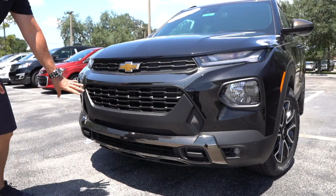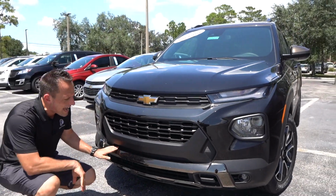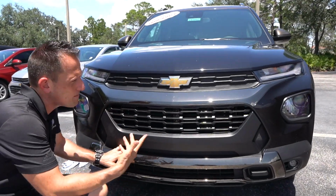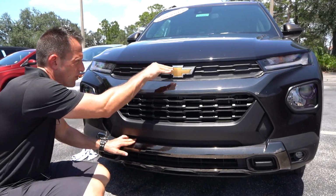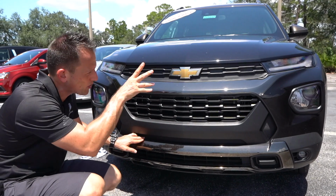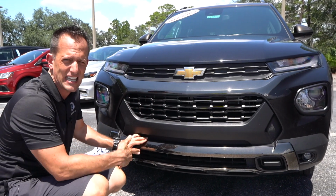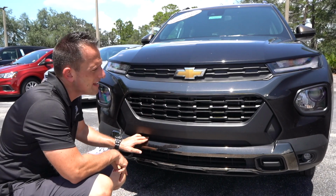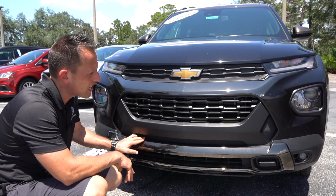And as you come across the front, there's a mixed bag of some good and some not so good. I'm gonna zonk this top portion because it's not functional. It's just for looks. I wish they would have come up with a little bit different design than making it look like a fake radiator vent. You do have the gold traditional Chevy bow tie.